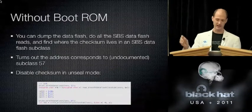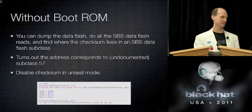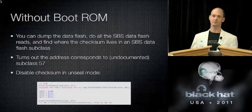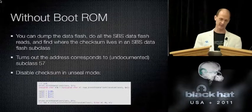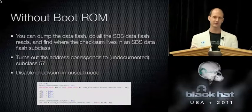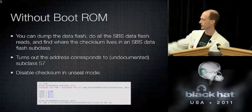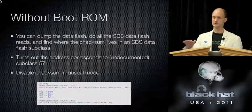And so you can actually find where the checksum is stored. It's actually returned by one of the SBS commands, and it's one of the undocumented ones. See, I told you the undocumented ones were cool. So the undocumented subclass 57, if you return that, it gives you the checksum, and you can write the new checksum, and then you're done. So here's the little bit of code that will, without going to boot ROM mode, disable the checksum on the device.